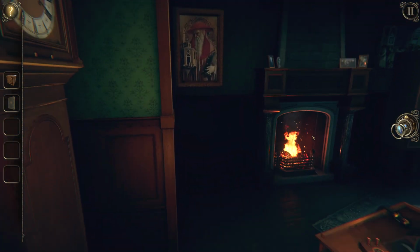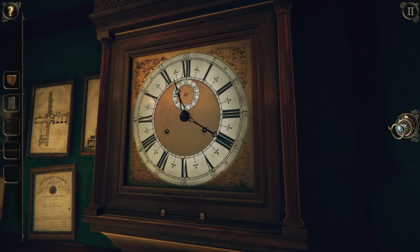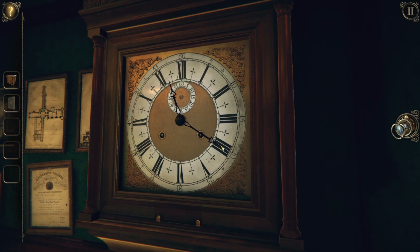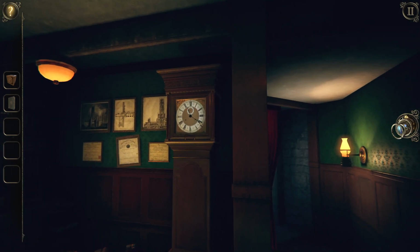All right. Well, cool. This is continuing to move now, isn't it? I feel like this is continuing to move. Okay, we'll come back. It's on the fourth slot now.